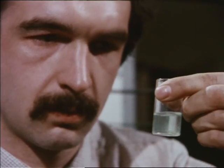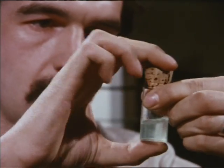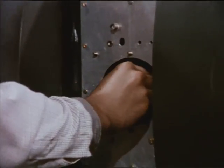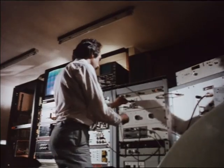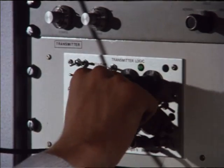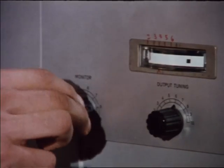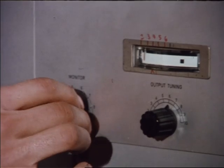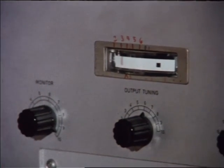Water contains a lot of hydrogen, the H in H2O, and hydrogen can be detected. The bottle is placed at the center of a strong magnetic field. A radio transmitter is switched on. The high-frequency radio waves cause the hydrogen atoms to ring like bells.